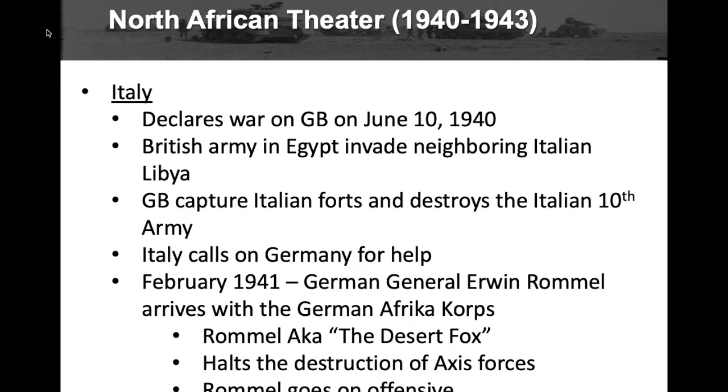And basically he came in there and he rescued the Italians that were remaining and set up operations in North Africa, and pretty much takes control of a lot of North Africa. And he halts the destruction of the Axis forces. Well, then Rommel decides to go on the offensive and pushes the British back. Again, this is before the United States entered the war.